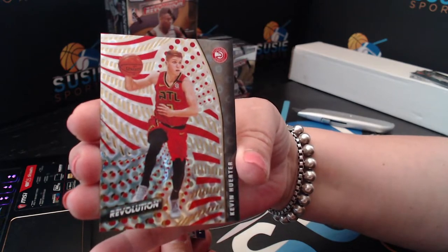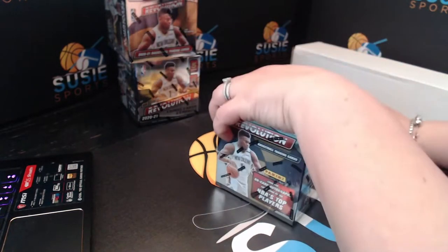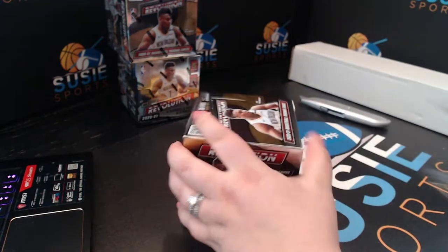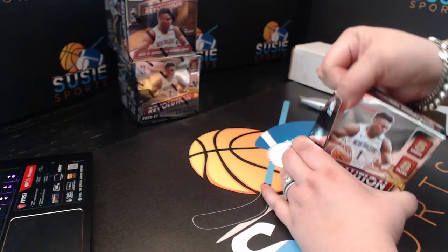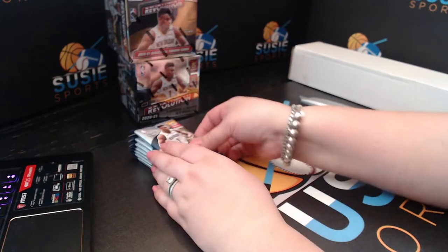Kevin Huerter coming out here. That's on the Groove. And how about our first Tyrese Haliburton coming out there for the Kings, on the rookie. Nice one there. Kings tonight. Going out to Jared Socks. Way to go, Jared. Socks, I sometimes call him. Chris, Jared Socks, Jeff Socks, yes, Chris Socks, all good.